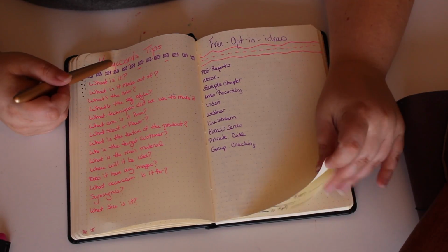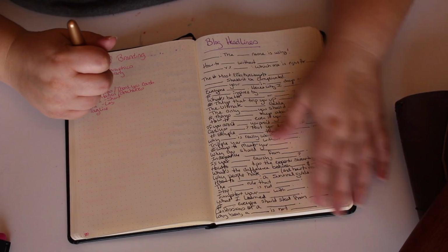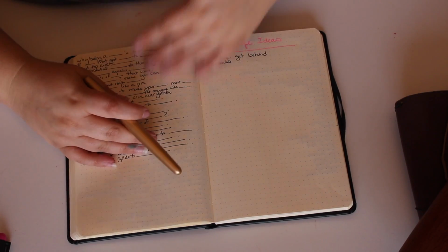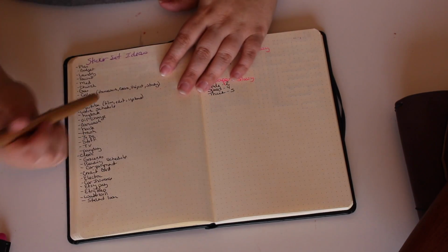So keyword tips, which was a blog post I read. Free opt-in ideas, which was part of a webinar. Leather Quill branding, it was a branding webinar that I was on, so I took notes on that. Blog headlines was a post that I wanted to remember some things out of. Project Life ideas, because I want to get back to Project Life.